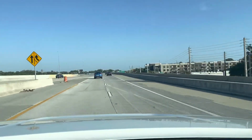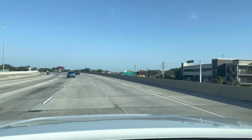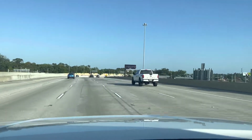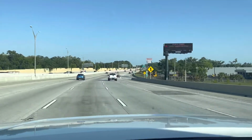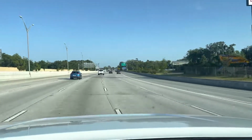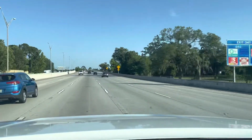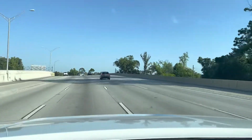Area to the right. Back that way about a mile is the village of San Marco, subdivision of San Marco. Next exit will be Emerson. There's not a lot of exits. You go out about every 5 miles. You got Emerson coming up, and then after that it'll be University Boulevard, and then JTB, and then Bay Meadows, and Phillips Highway, and that's about it to the county line. There's not much more. Like I said, they stretch them out about every 5 miles for an exit.